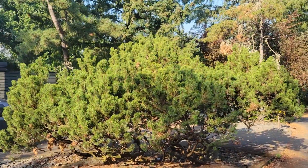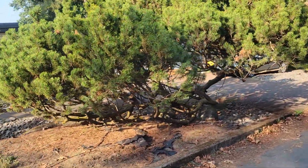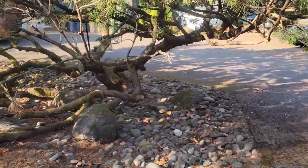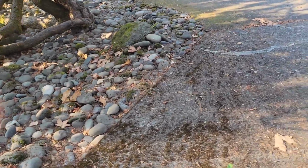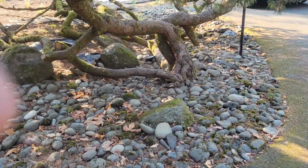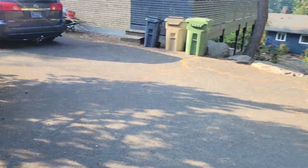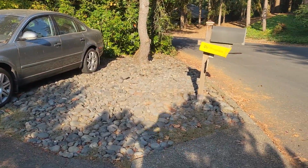And we've got a nice big mugo pine that I've trimmed mostly, pruned, and we like that. We have a lot of this large rock around the house. Some of the rock beds we've cleaned out and replaced the rock again. Have even more over here.